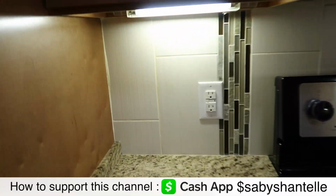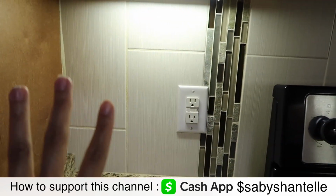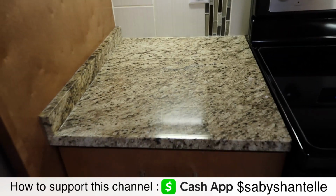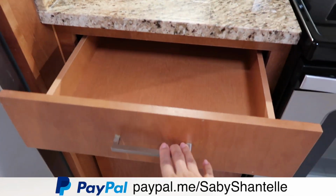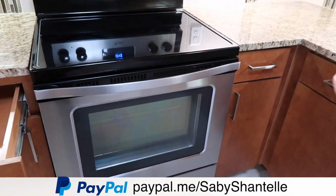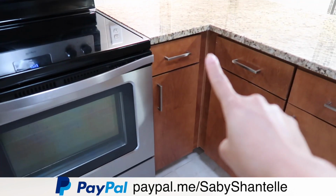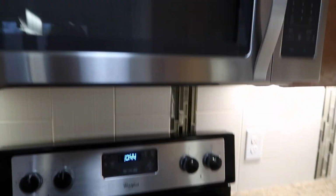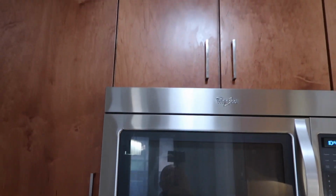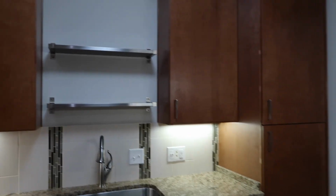So let me show you guys the backsplash of the kitchen. I like the colors, it's very pretty, giving me earth tone. This feels like it's granite. And you have drawers on both sides of the oven. This one's bigger and that side is smaller. You have your cupboards at the bottom, the oven. You have your microwave, and then you have cabinets like all across here. They have tons of cabinet space.